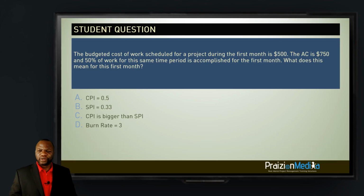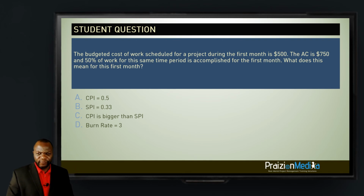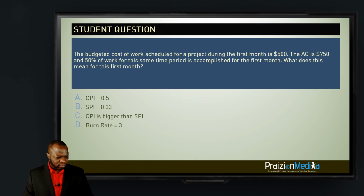The budgeted cost of work scheduled for a project during the first month is $500. The actual cost is $750, and 50% of work for this same time period is accomplished for the first month. What does this mean for the first month? Take a stab at it.